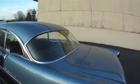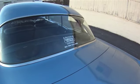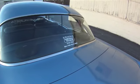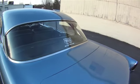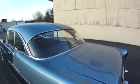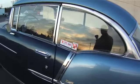One of the other things you may have noticed is the decal on the back window. My father, I found out at his funeral, was a part of a gang in the 50s, the Bullfrog Alley Gang. So that's a little tribute to my father on that. Again, this is a former US 30 drag car.